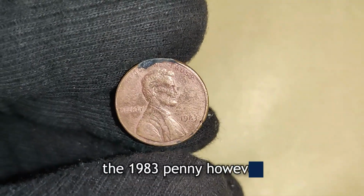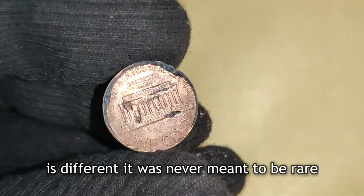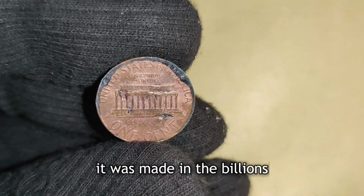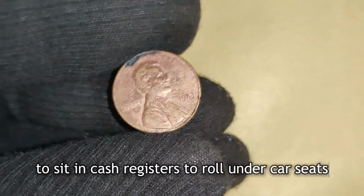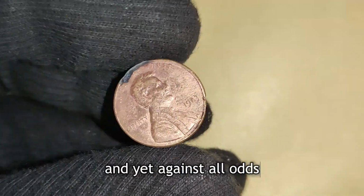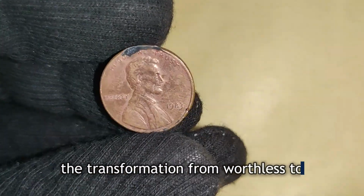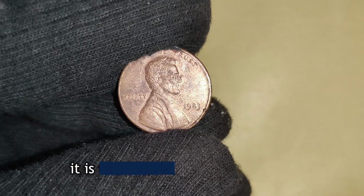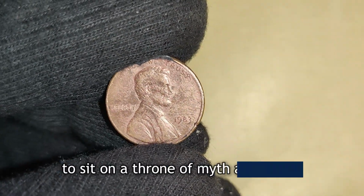The 1983 penny, however, is different. It was never meant to be rare. It was never meant to be precious. It was made in the billions, intended for the most mundane of uses, to sit in cash registers, to roll under car seats, to be tossed in wishing fountains. And yet, against all odds, it became legendary. That contrast, the transformation from worthless to priceless, is what elevates it beyond any other coin. It is the Cinderella of numismatics, a coin that rose from the dust of everyday life to sit on a throne of myth and desire.